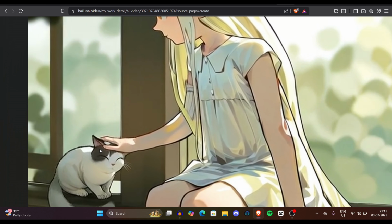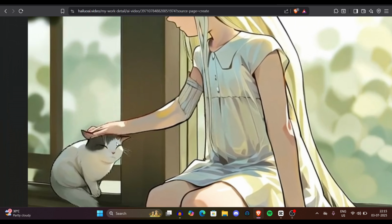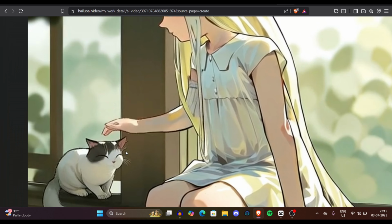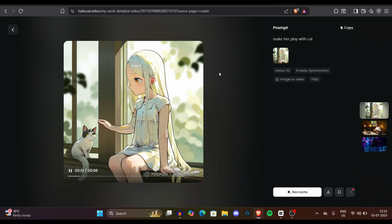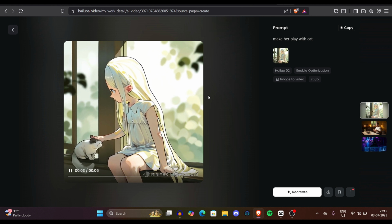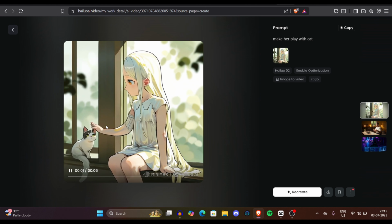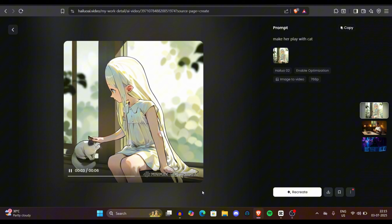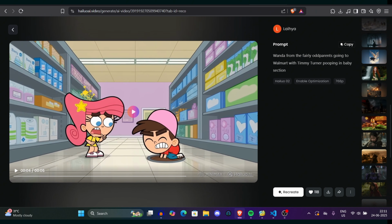This anime girl is actually playing with the cat, and the cat is also playing with her. And look at the cat's movement, the eye movement, and the way the cat is reacting. However, the nose and mouth can be a little bit blurry, but overall it's a good video. So I can say with a minimal prompt you can still generate a very good video with Hailuo. There are also some videos by this new model, Hailuo AI.